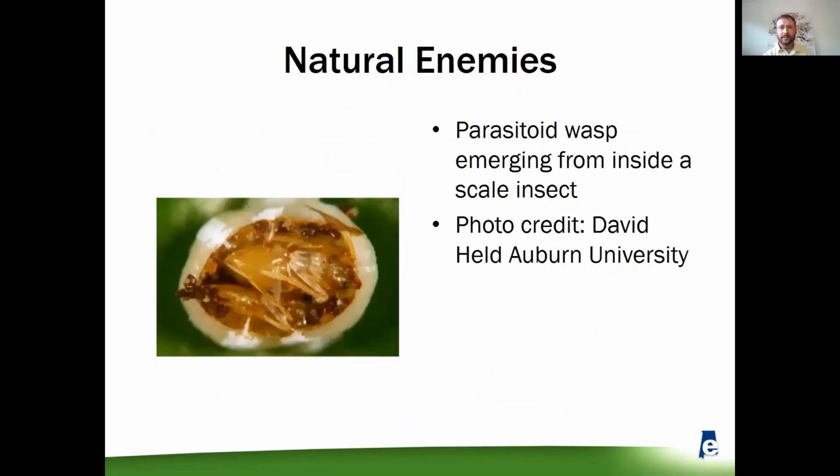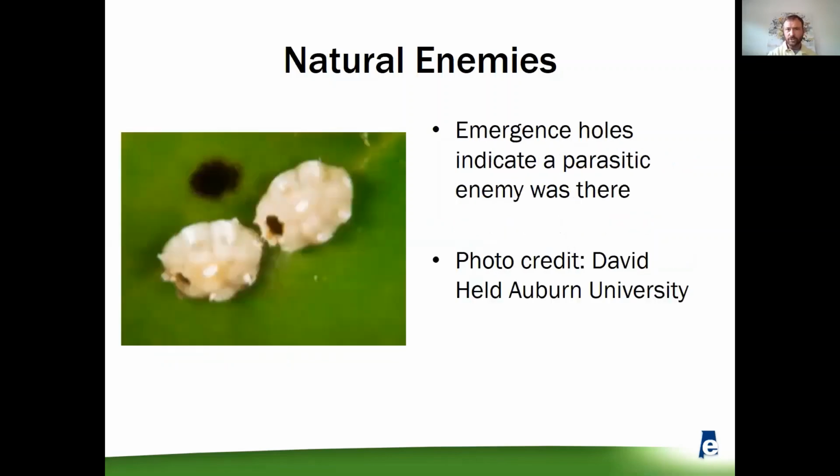So some of those natural enemies: the parasitoid wasp emerging from inside a scale insect. Here's a picture of it here. There's also some flies that will do some similar type action where they'll deposit an egg inside the scale, and it'll develop in there, basically eating the scale from the inside out, kind of like that movie Aliens. It's pretty creepy, but it is incredibly efficient at controlling scale populations. When parasites emerge, you can see a little hole in the outer covering of a scale. That doesn't mean that's where the crawlers came from. The crawlers actually crawl underneath the scale itself. If you see a hole in it, that's from a parasite.